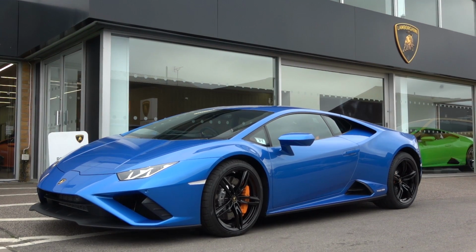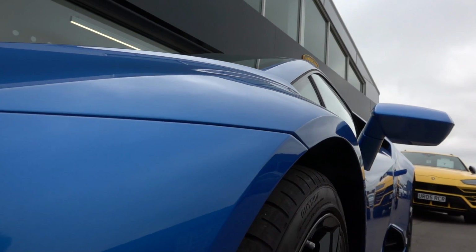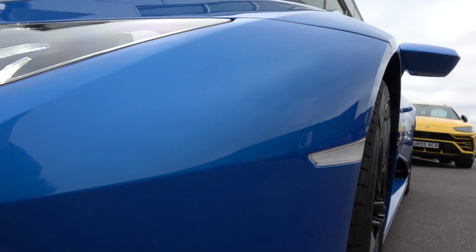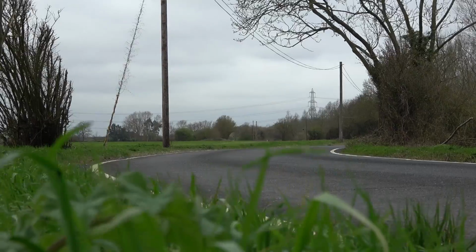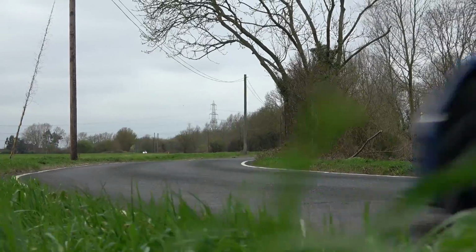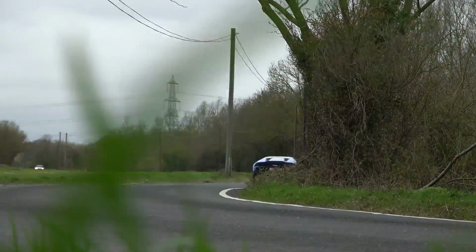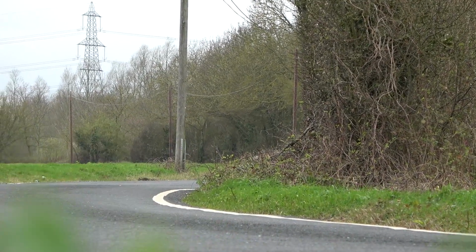But actually, now that I've rewatched this video, editing it and putting it together, I've changed my mind. I think it looks great with no front number plate as well. It is a really aggressive looking car on the road and it drives phenomenally. If I'm going to compare it to the LP 580, the 580 was great. It looked good, it sounded good. The orange in the southern France sunshine was beautiful, but there were a few things, like the steering still felt a little bit numb. Inside, it could have done with a bit of an update.